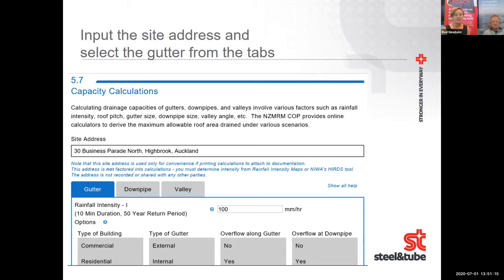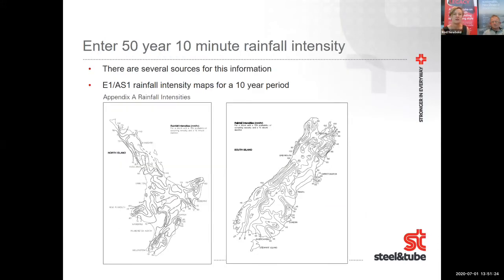So we're going to enter in our site address, and then we're going to choose the gutter details that we want. And then we need to obtain our rainfall data. So there's several sources for this information. We want a 50-year, 10-minute rainfall intensity. Now, the data from E1 AS1, their rainfall intensity maps are from July 1992. And they look like so.